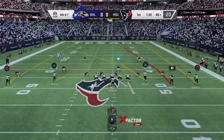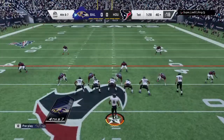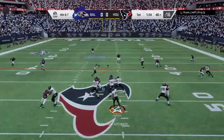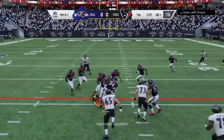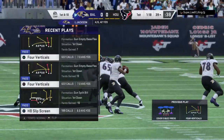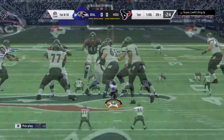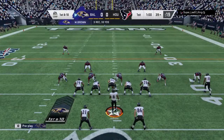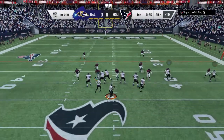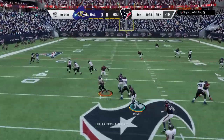And on their first drive, the offense staying out there. They're going to go for it on 4th. They'll try and throw for it with Jackson. This will be caught by Brown. And he's got the first before he's brought down at the 39-yard line. They're able to keep the drive alive, 7 yards that time, and the decision to go for it proves to be a good one. Now it's Jackson.